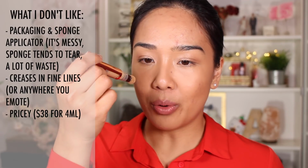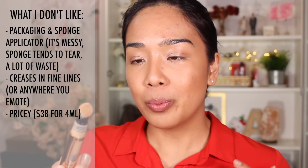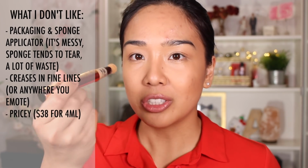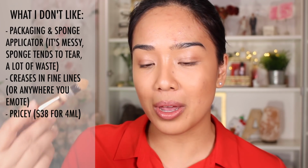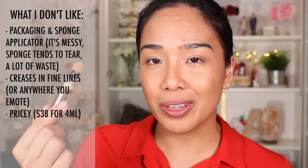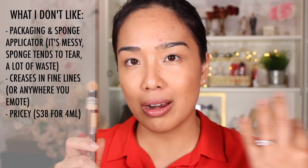From my experience with this concealer, using it over the past almost 3 months, it's not great for swiping product on. You definitely get a little bit more product and more coverage and just ease of use if you actually dab it onto your skin as opposed to swiping. I also find that if you do swipe using the sponge tip applicator, that's when it has more of a tendency to tear and break off.